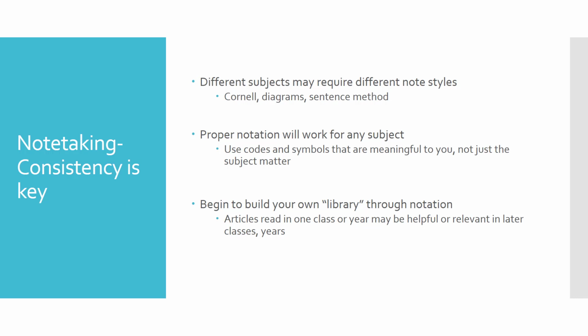There are certain codes or symbols that are typical, like the 3 dots for therefore. But again, in your subject, you may need to develop your own system, and that's fine as long as you can remember what it's used for.